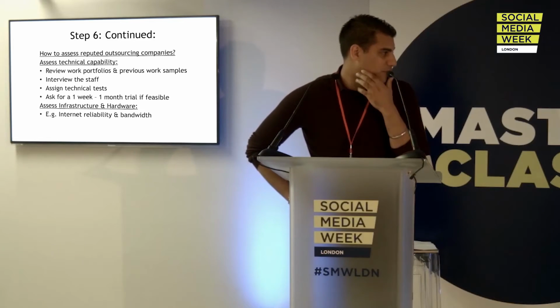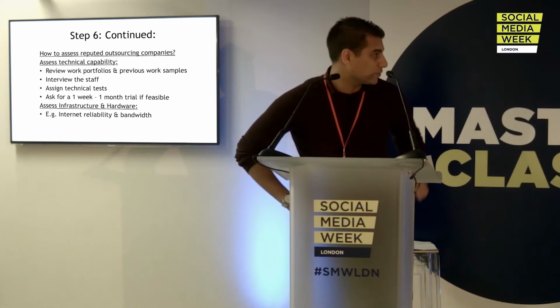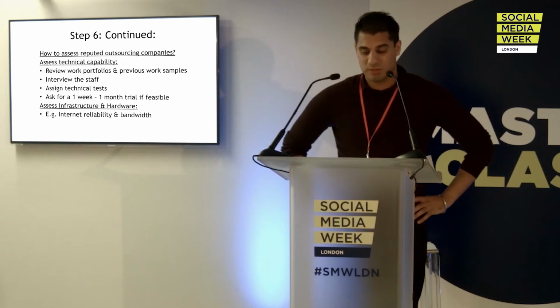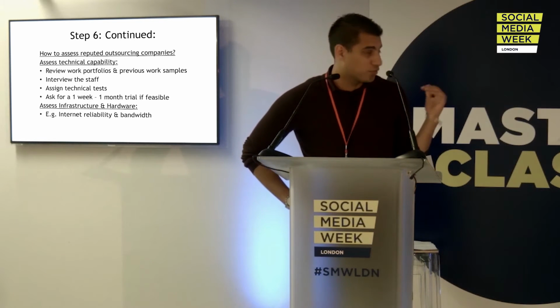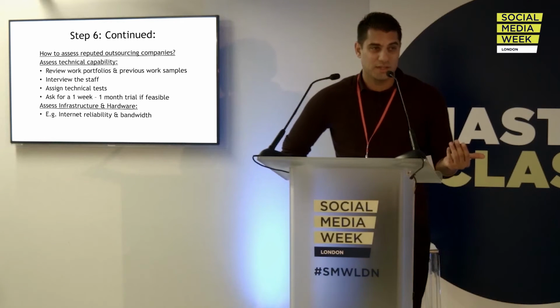So now that you've filtered out all of the rogue entities, now you have just the reputed firms. How do you choose between, let's say, 3 or 4 very capable vendors? How do you decide which one to actually go and partner with? The first thing is assess the technical capability of the company. That's quite easy to do, but again, how many clients will just rush into the process and not do these 3, 4 things?